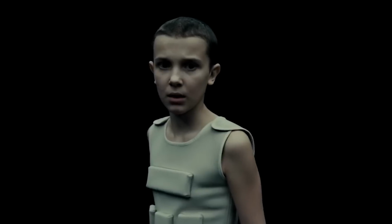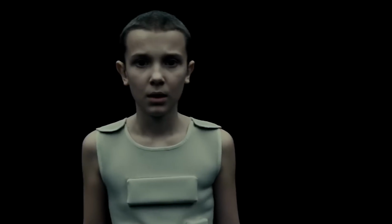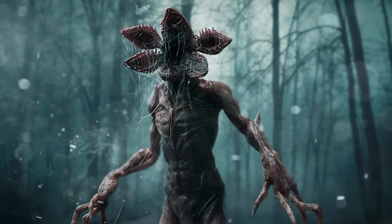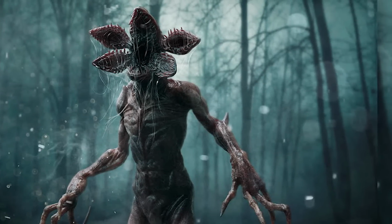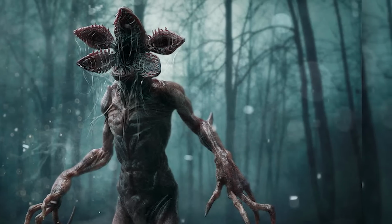Niyat here with Film Comics Explained, and today we'll be taking a look at the Demogorgon, a predatory humanoid creature that originates from the parallel dimension known as the Upside Down, as featured in the awesome Netflix series Stranger Things. The Demogorgon is a tall humanoid creature with a head that does not contain any facial features, but merely opens like a flower to reveal many razor-sharp teeth.